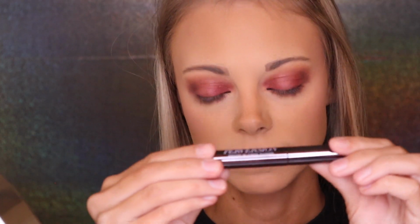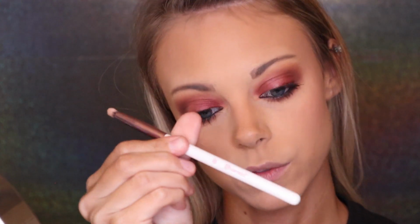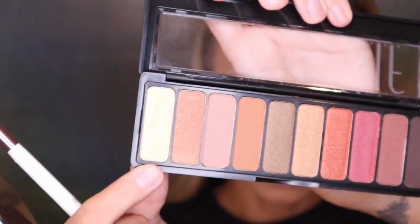Okay, now since I don't have an e.l.f. mascara, I use this little mini of the Urban Decay Perversion, which I think you can purchase a mini, but yeah. So I'm just gonna go ahead and put this on. I'm going to take this little BH Cosmetics 10 brush and I'm going to go in with this shade right here.